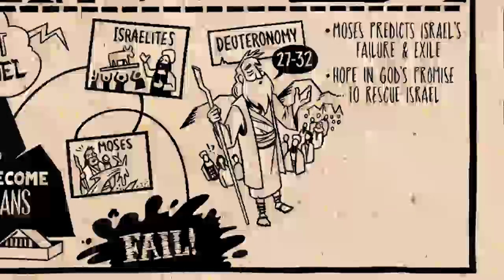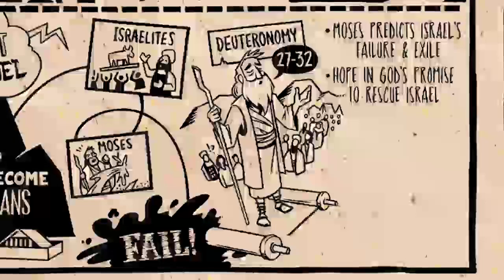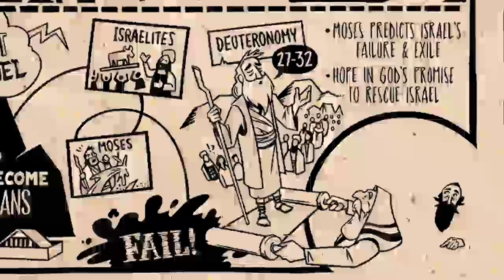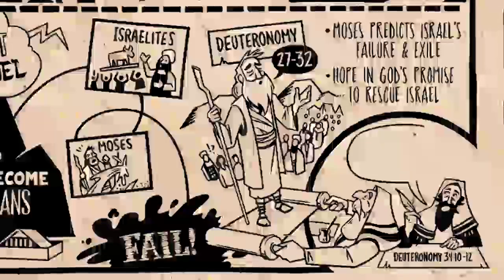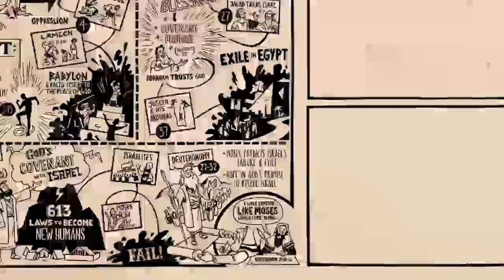And then Moses dies. Now, the final sentences of the Torah scroll are surprising. They zoom forward in time, and we hear from the prophetic scribes who shaped the Tanakh. They reflect back on the story of Moses from their vantage point, and they tell us that never again in Israel's history did a prophet like Moses arise. Man, I wish another prophet, priest, king like him would come along. And with that, we move into the Nevi'im.